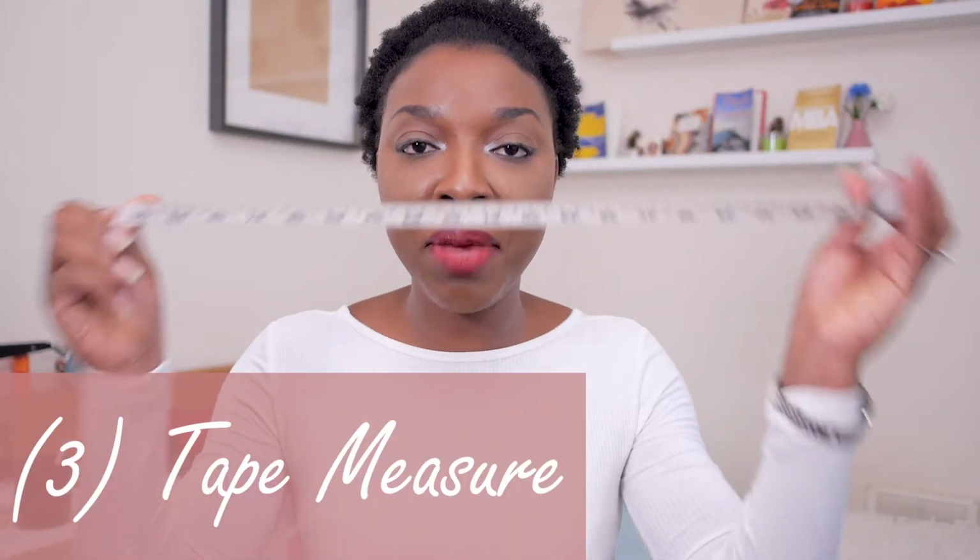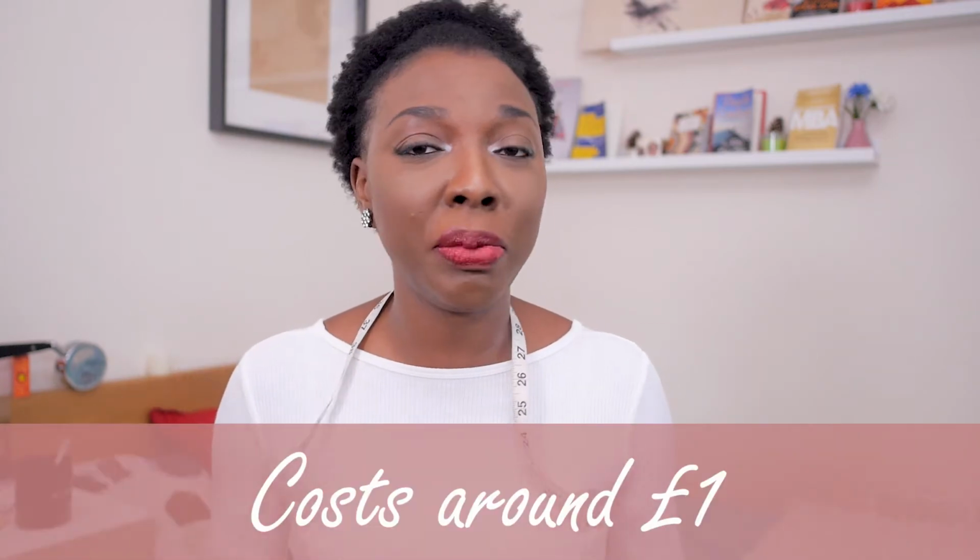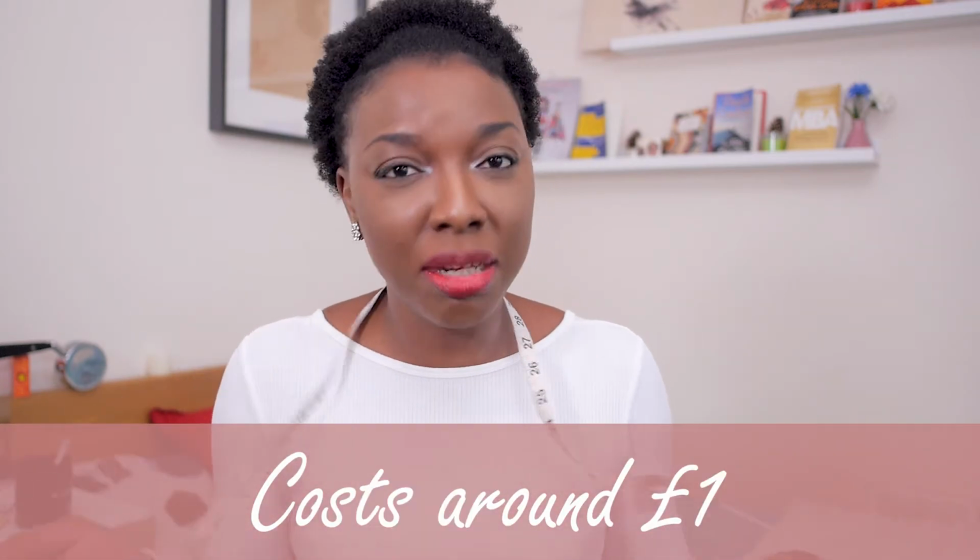The next tool I'm going to be talking about is the tape measure. I believe this is like the badge. You know how people have badges that you pin onto yourself to say your name or something? This is the badge for every seamstress, every fashion designer, because you usually see it around their necks when they're working, because you need it so much to check your measurements, to check if you have everything right, to double check as you sew along the way. That's why we usually have it around our necks while we sew. And tape measures are so cheap. I think you can even get one for as cheap as 80p, which is less than £1.